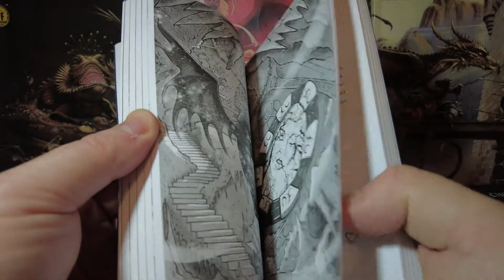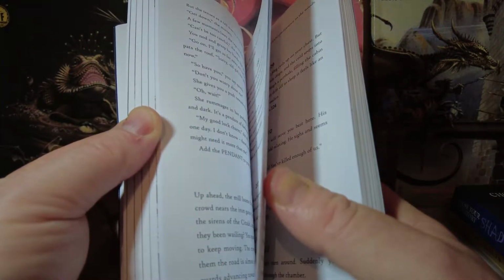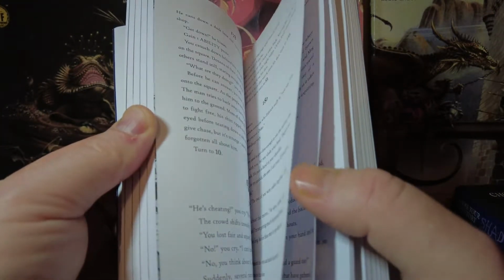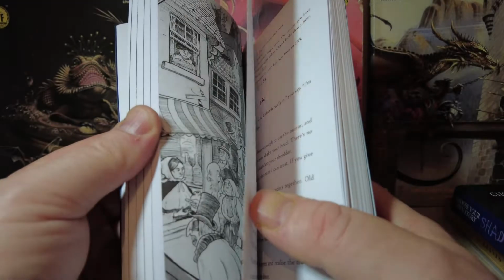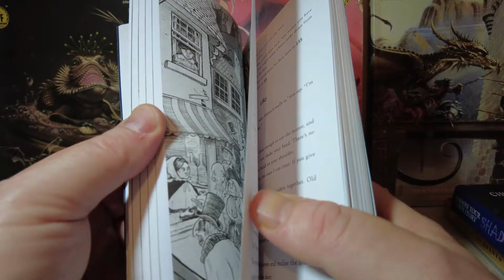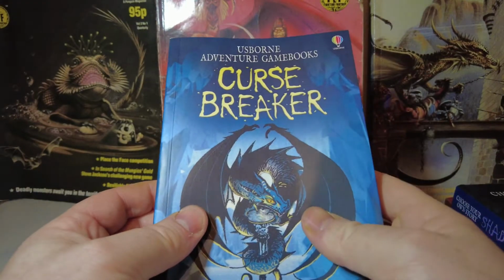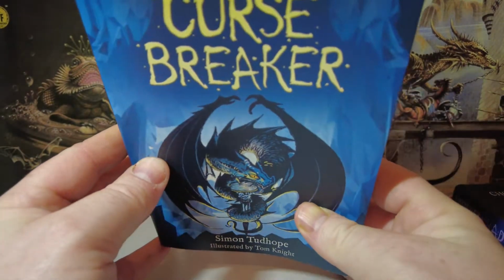So this is just released, I believe, on the 15th, I think, of September. September, as I said earlier, has been a fantastic month for adventure gamebook fans with Fighting Fantasy Fest 4, and obviously the 2 releases from Steve Jackson and Ian Livingstone. And now we have an adventure gamebook by Simon Tudhope, also released in September as well.